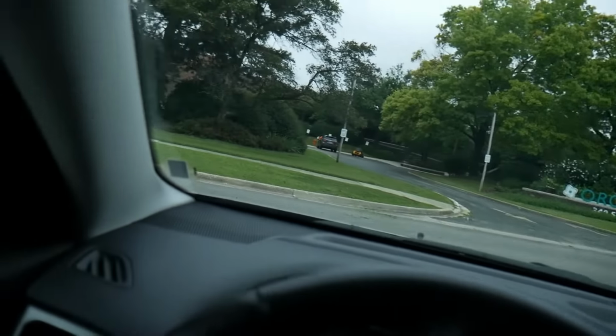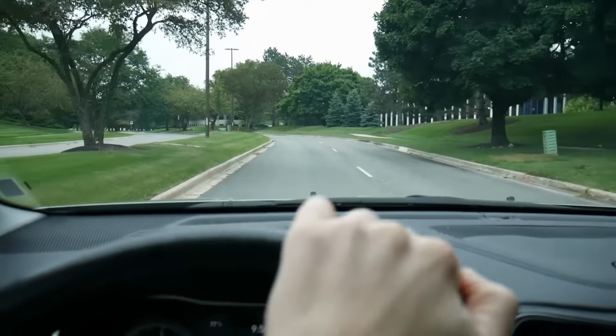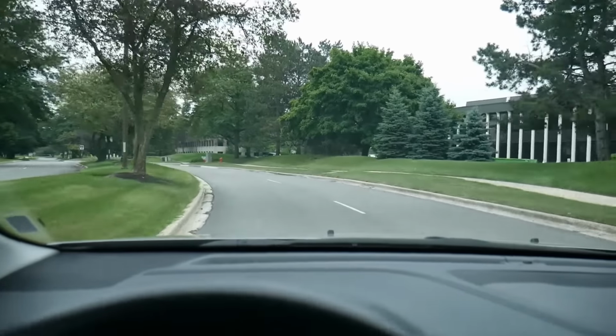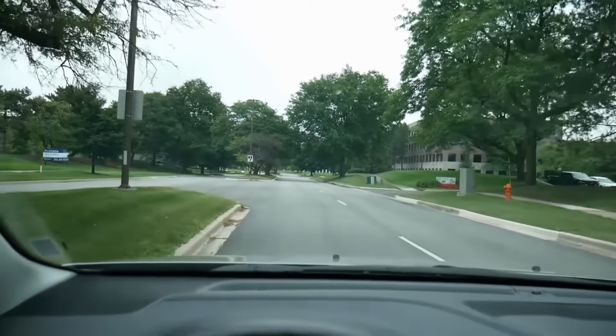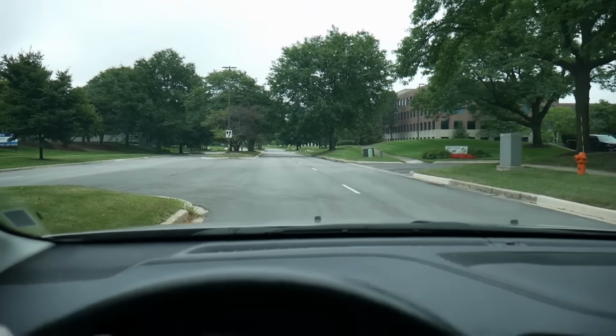Last thing I want to try with acceleration is what it's like from a dead stop. So let me get to a straightaway, something coming up right about here. And despite being in the middle of the road, there's no one around, so I'm just gonna stop. Let's hope we don't get in trouble here. And I'm gonna jam on that accelerator.